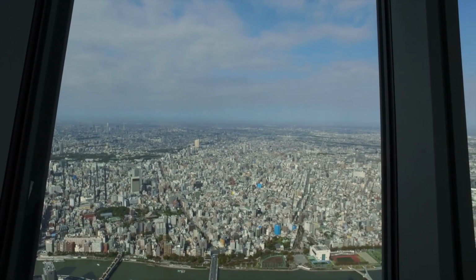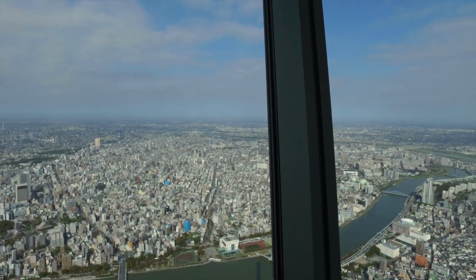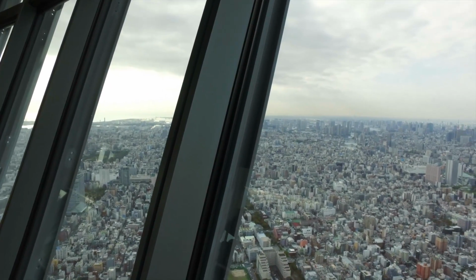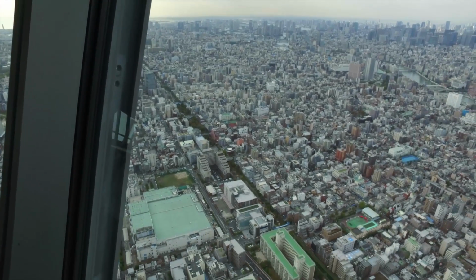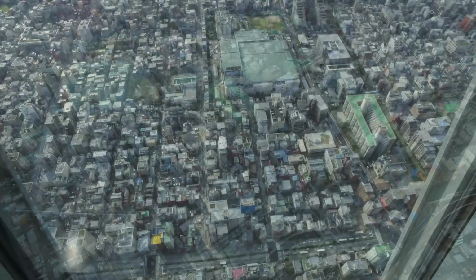This level has huge panoramic windows, although the steel beams seem to get in the way, but they're there for a good reason. You can see for miles on a clear day in Tokyo, and it's a crazy experience when you look down. Everything looks so small.